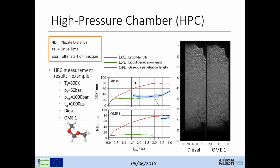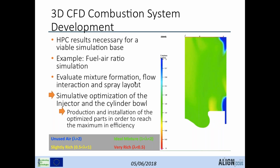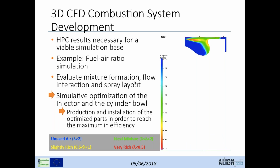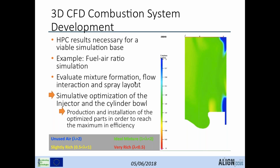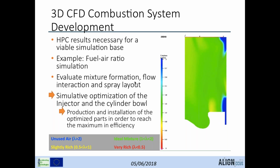Coming to the next slide. Here we see a simulation, what happens in the combustion chamber. You see half of the piston bowl, and the colored area is the combustion chamber. Blue means it is a relatively lean mixture. Red is a relatively rich mixture, and green means that the mixture is at the end of the expansion stroke around 1.5 as for the air fuel ratio.